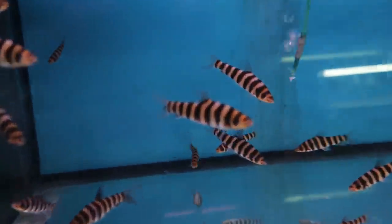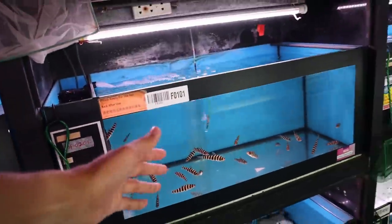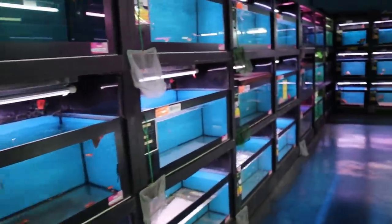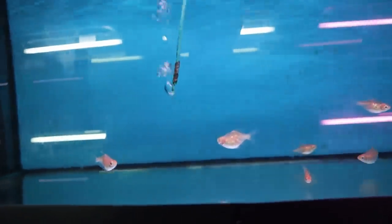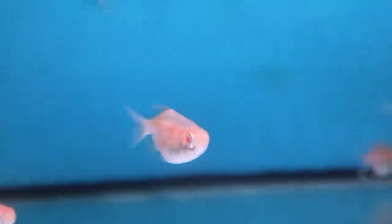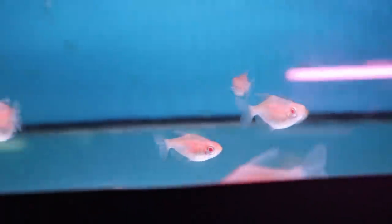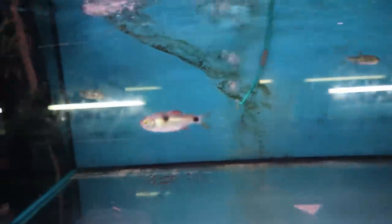Do you guys know what this is? I've seen this a lot, but I've never gotten to know the name of that, and it doesn't say. Some of the tanks don't have their names written down. Take a look at this. Balloon albino Congo tetras. What do you guys think about balloon fish or short body fish? I like some types, but I'm not a huge fan of, like, say, German blue rams, the balloon types.